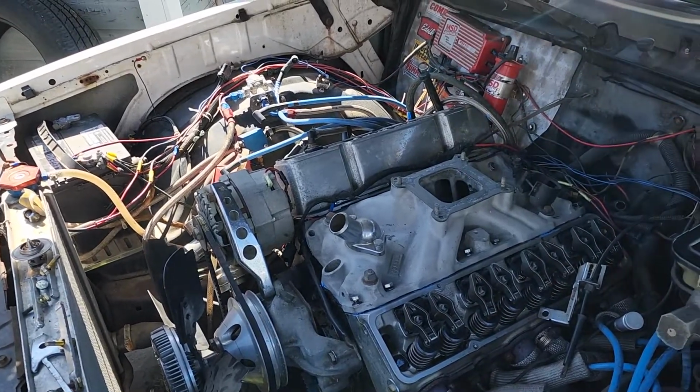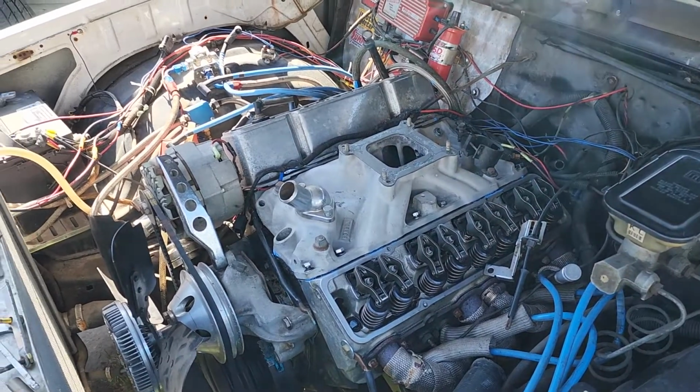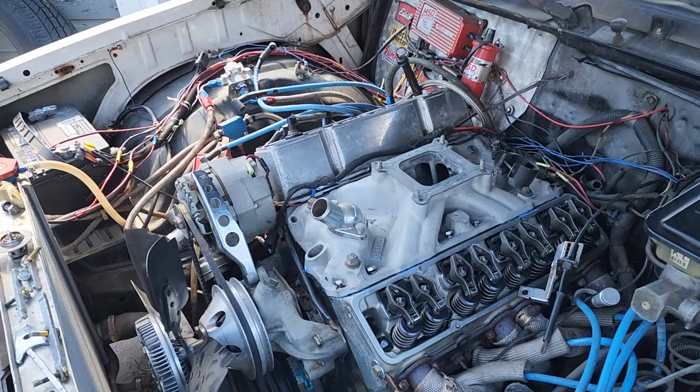So this car is basically set up to just be a Friday night on the street, run what you brung type of car.